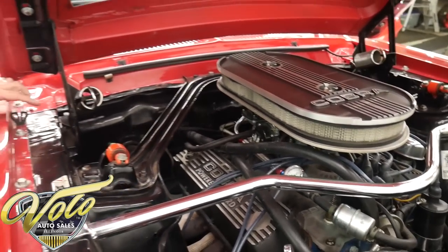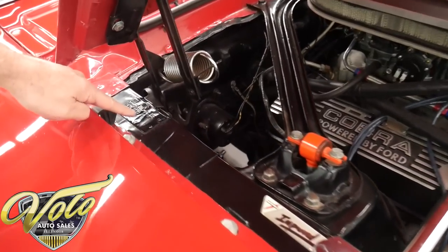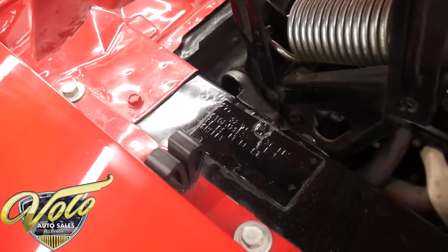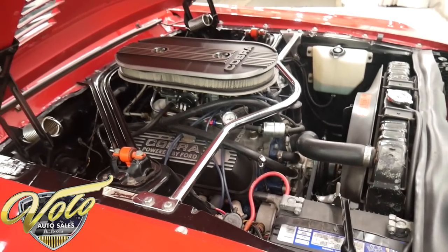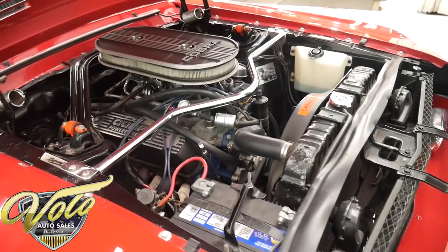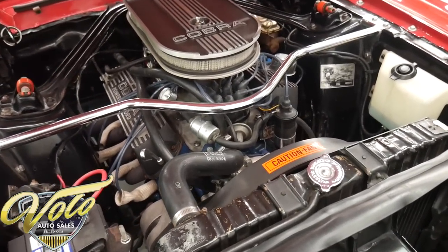I mentioned earlier a buck tag. This is from the Ford assembly line. This has options and codes on it. Just one more form of documentation. The battery is bolted down properly. The inner fenders and shock towers look to be in good condition. I mean, nice clean metal. Does have an aftermarket Edelbrock water pump.